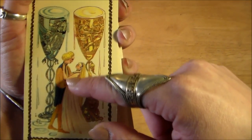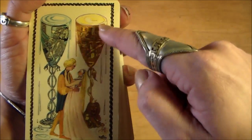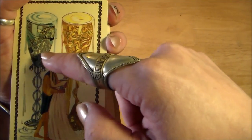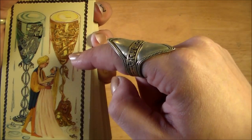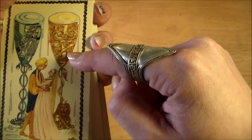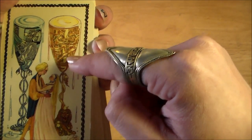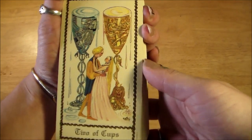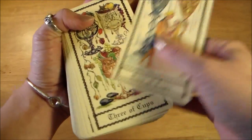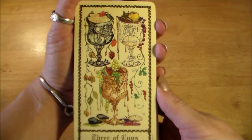The happy couple, and then you have two different scenes, almost the reversal of the card depicted on the cups up here. In this one, she's crying and leaving him, and in this one, I'm not sure what's going on there actually. It's like a pan, sort of a symbol chasing lustfully after the woman. Two of Cups, all different depictions of love. Here you see abundance and success in the Three of Cups.